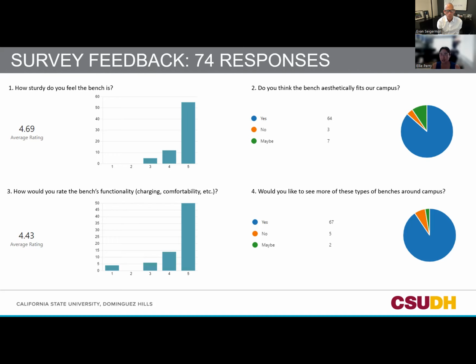Did you like the aesthetic? Overwhelmingly, people really liked the look. You can see, it's kind of like art. You look at it and it's like, do you like the look, right? But overwhelmingly people liked the modern feel and everything like that. On functionality, the people who are actually using it liked it. They wanted to see more of these benches on campus. Again, as you can see in the pie charts, the feedback was pretty overwhelmingly positive all around.